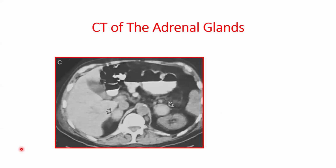Now, this is another CT abdomen, axial cut at the level of the adrenal glands, showing anterior, posterior, right, left, the vertebra, the ribs on the right side, the ribs on the left side, the spleen, the liver, and this is the left kidney cut across, okay? This is the abdominal aorta. You see, inside there is something that is very white. What is this?